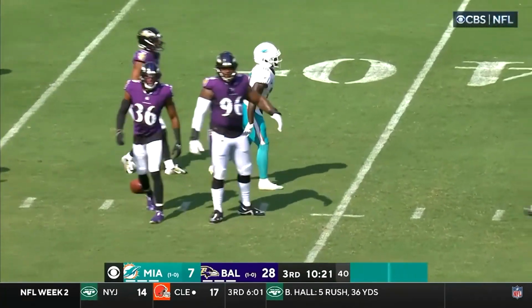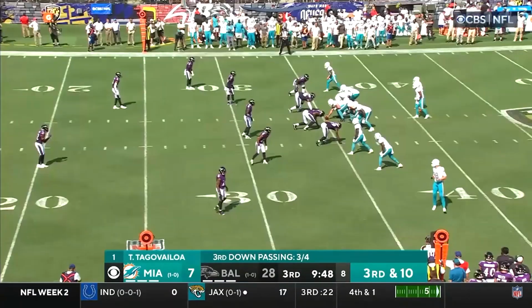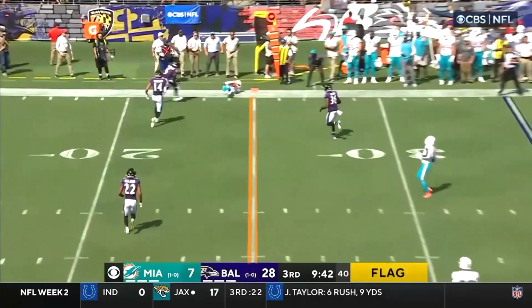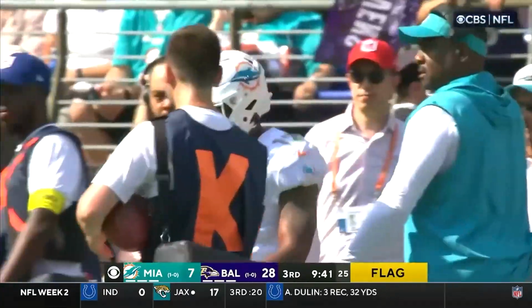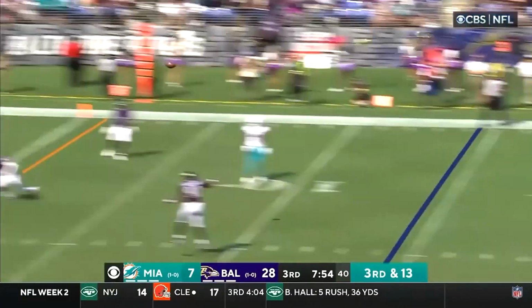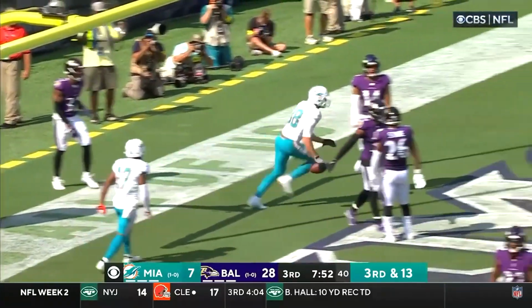Look what Miami did for Tyreek Hill. For Tua. They went and got him one of his top wideouts from Alabama, which is Waddle, and then got him one of the best NFL wide receivers, if not the best, arguably the best wide receiver in football right now, which is Tyreek Hill. And the Ravens can't do anything. He just scored six.